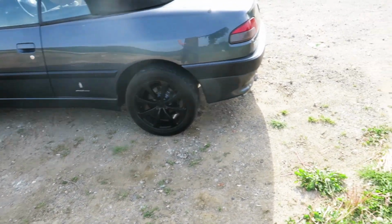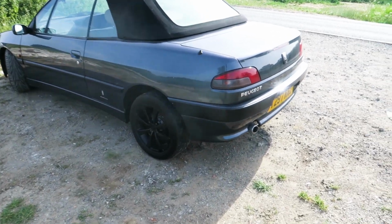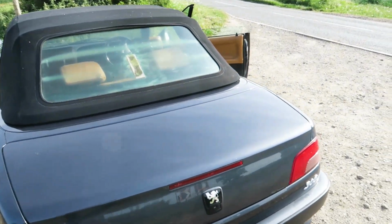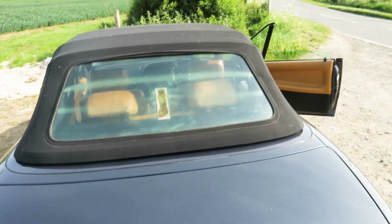So clearly I'm still on the lookout for some 16-inch, probably Peugeot or Citroen, or maybe Ford alloys with a decent tyre on that I can put on this car, and I think it will make all the difference. Ignore the rear screen, I'm not even going to talk to you about that, but needless to say, that's getting done. We're going to deal with that as soon as I can.